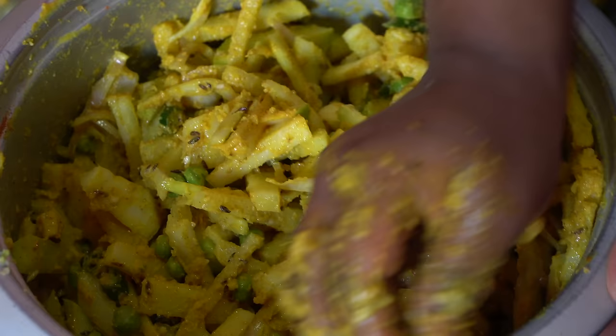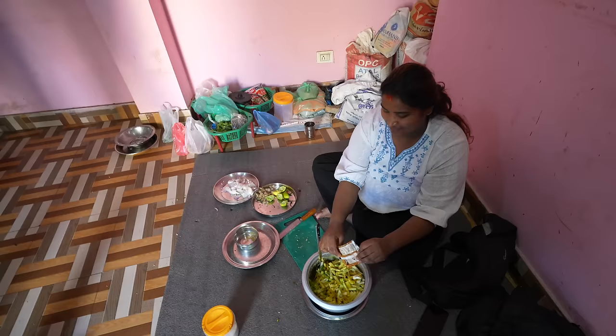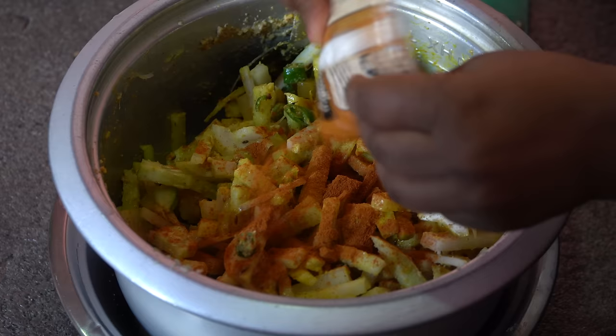The achar has all kinds of different veggies in there: boiled potatoes, onions, green chilies, lemon juice, and then she just fried some fenugreek seeds in oil with turmeric and just dumps that on top. Is that mustard oil? Yeah. It's mustard oil, okay. Oh, and now some chili powder. So green chilies and red chili powder. Oh yeah, it's going to be spicy.